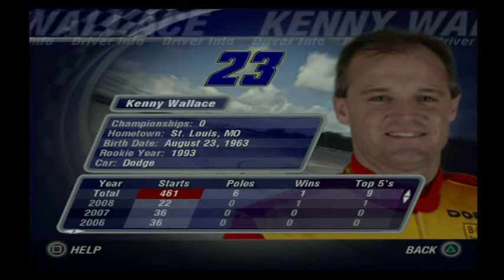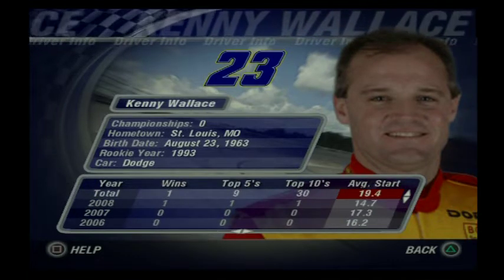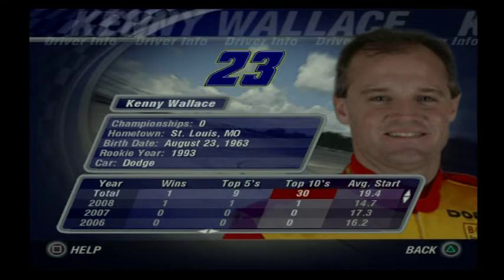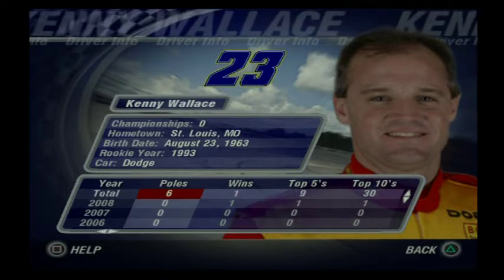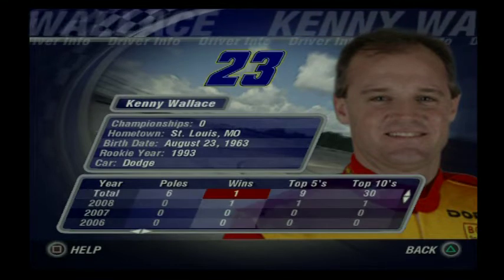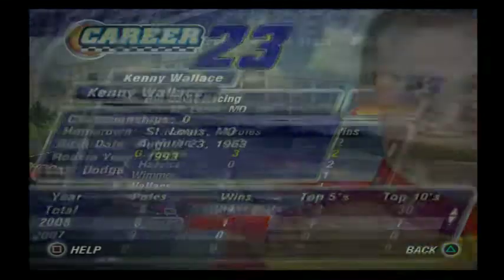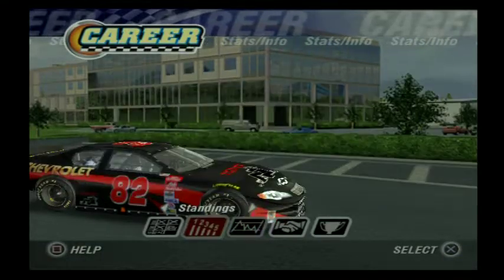So the 1993 NASCAR rookie contender. Wow. That was his first top 10 of the season, and his first top 10 since 2005. But Kenny Wallace finally gets his first Winston Cup win at Watkins Glen in '08.